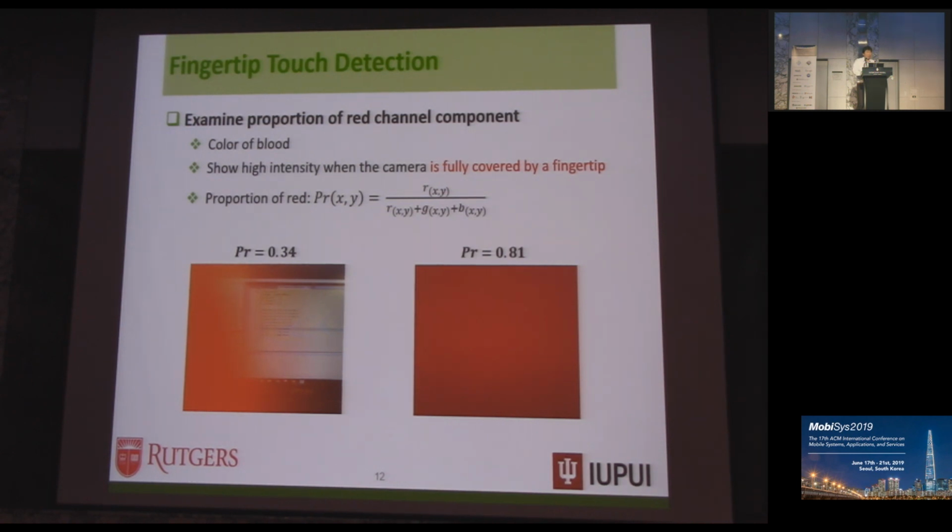You can see that if the camera lens was fully covered, we can achieve a proportion of the red channel as high as 0.81. But if it's partially covered, you can see that it's not that high. So we can just use a simple threshold method to detect whether the camera lens is fully covered. Then we will proceed to the next step.